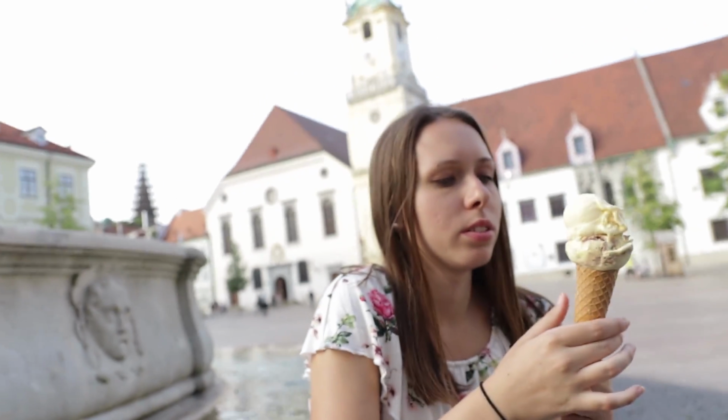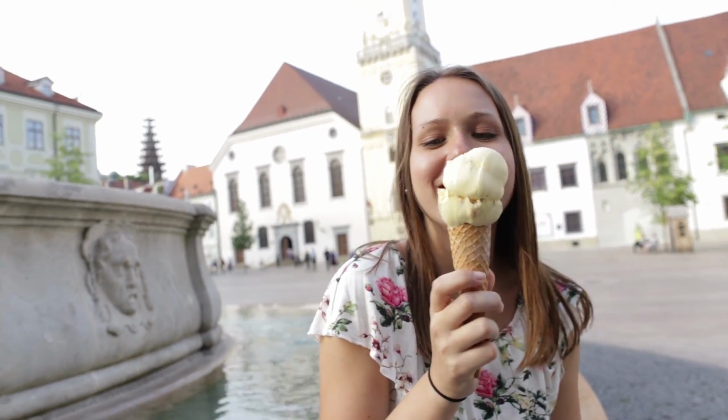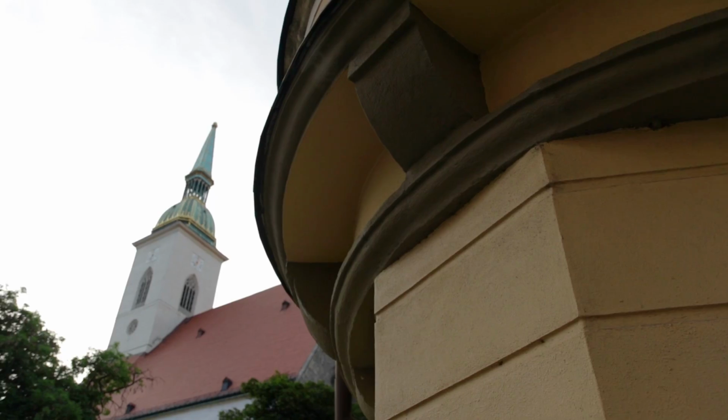I got myself a chocolate cup and Anna's having some weird flavor. I don't know what it is right now. Maracuja and cookies. What's weird with that? Something and cookies. But yeah. Maracuja and cookies. Anyways, this is a pretty spot for having ice cream.